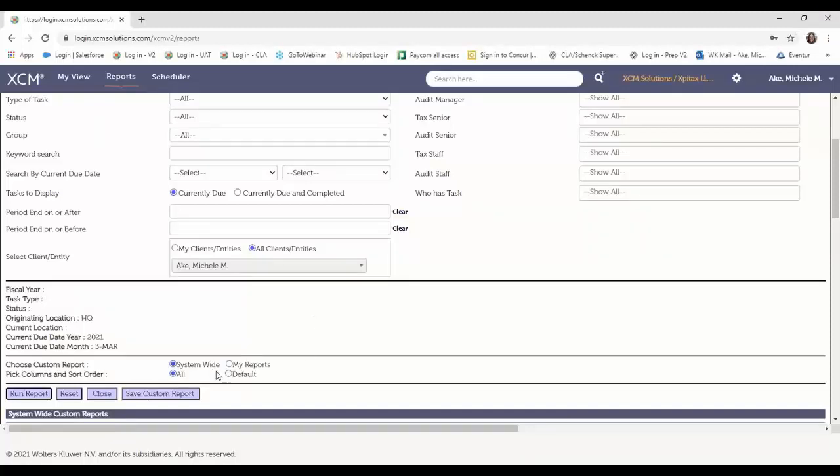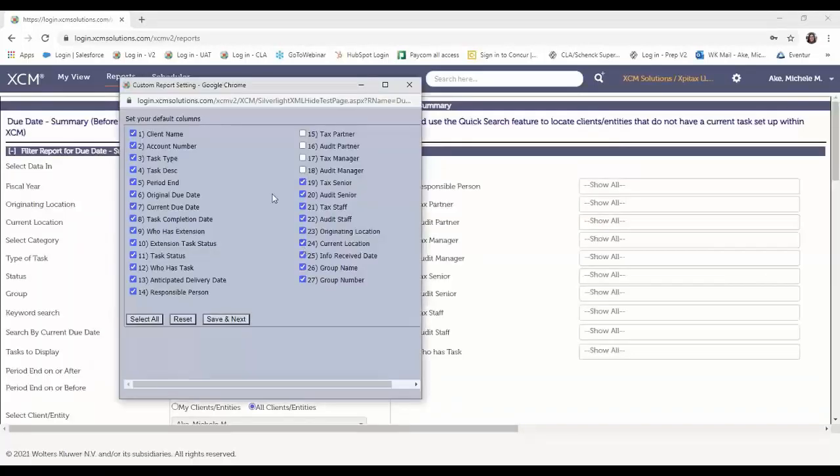One other thing I want to point out, and this is true in many of our reports, is if you want to see what columns are going to come out of a report, and I show this in all of my report training, no matter what kind of report I'm talking about, All will show you all the columns. Default will allow you to pick and choose what columns come out of that report. So if you're running a due date report, but you don't really care about the lower level staffing maybe, or when the info came in, or the current locations, you can turn some of these things off.